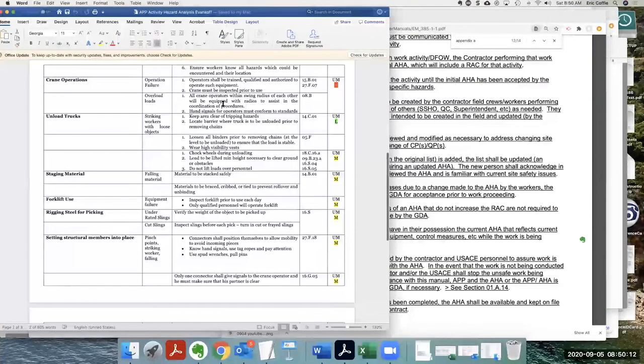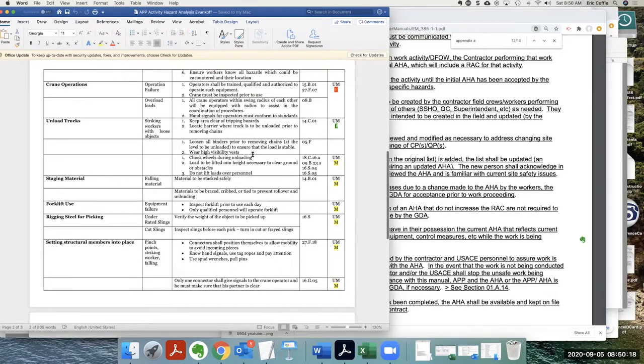Oh man, that's like a science project. Right, like variables and control variables. Right.